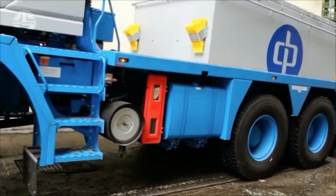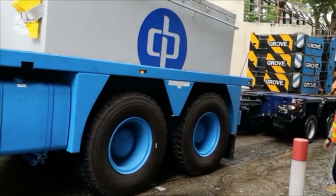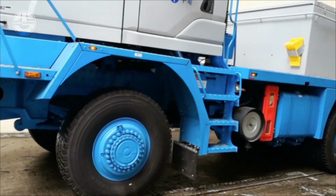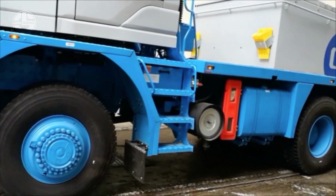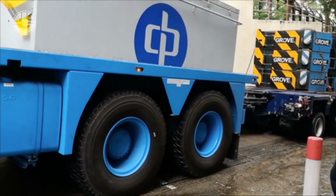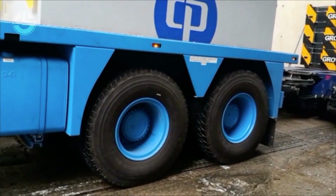With a maximum geared road speed of 55 kilometers per hour and a curb weight of 52 tons, it is a flexible and dependable alternative for a variety of applications. The truck is a dependable option because it can pull a gross combined weight of 400 tons on flat ground and 230 tons on a 15% gradient.